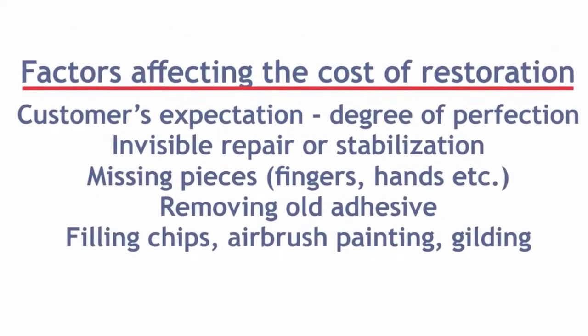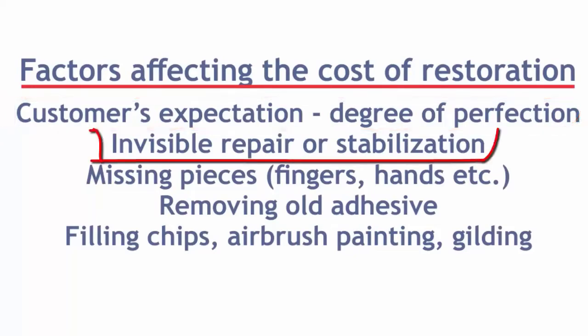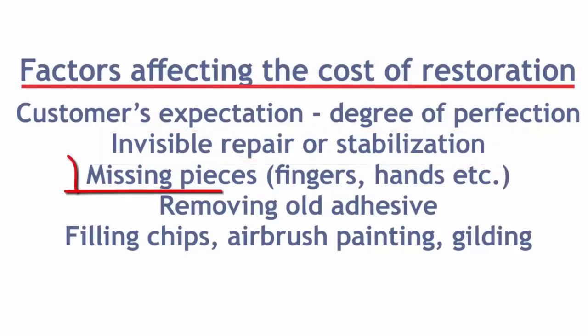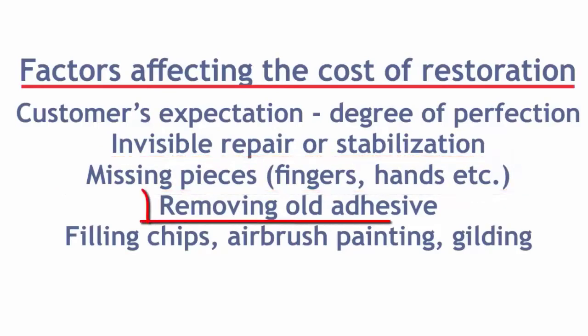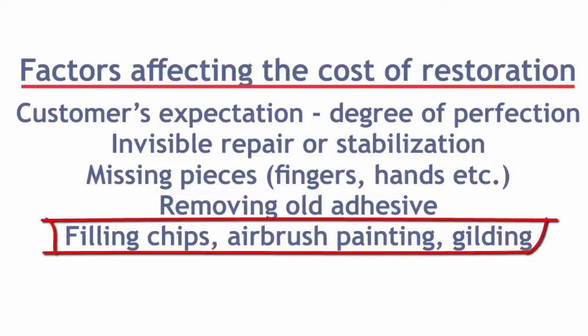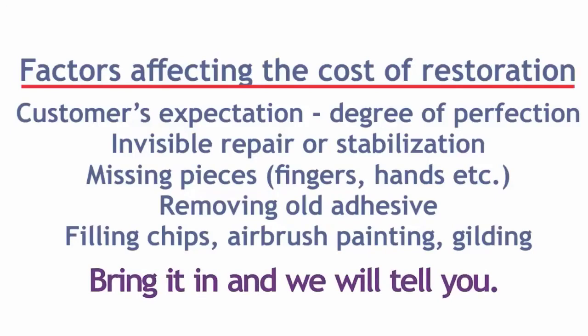of factors. Amongst these factors are the customer's expectation, the degree of perfection required. Do you need an invisible repair or merely stabilization of the damage? Are there missing pieces, fingers and hands, etc. that have to be fabricated? Is there adhesive that has to be removed? Do we need to fill chips, do airbrush painting, or even gilding? These and many other factors require a face-to-face conversation to determine the cost.